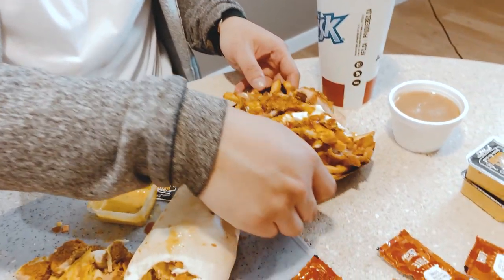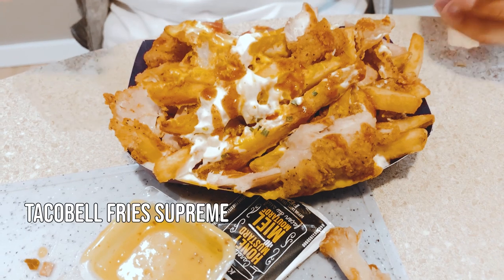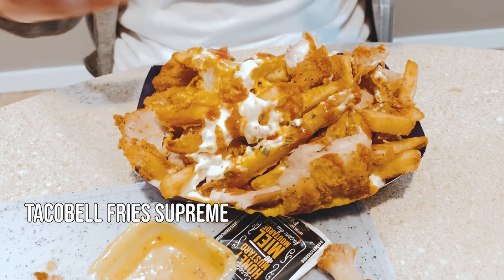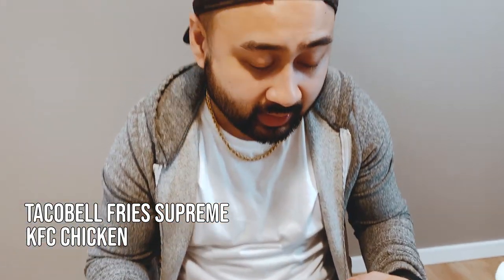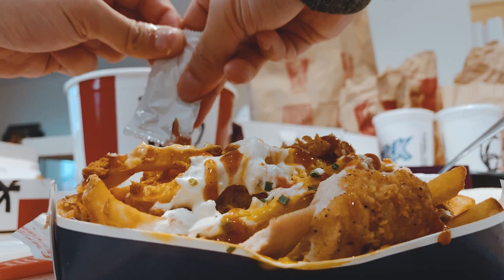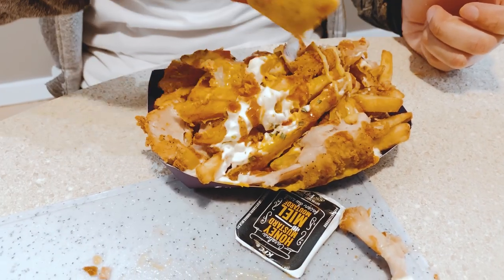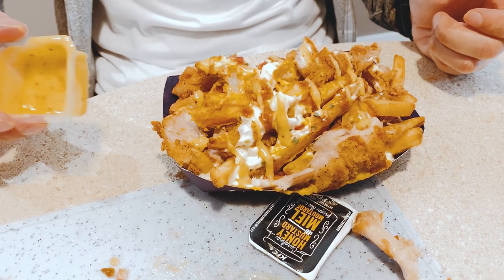On to my final mashup. For my final mashup here, we have the Fry Supreme from Taco Bell mashed up with pieces of KFC fried chicken, the original fried chicken that Colonel made in the kitchen. And I mashed it up with a little bit of hot sauce. Like I said, I put this on everything, so I'm gonna put some honey mustard on there. Highly recommend the honey mustard. I don't know how many times I'm gonna tell you guys this, but so good. So bomb.